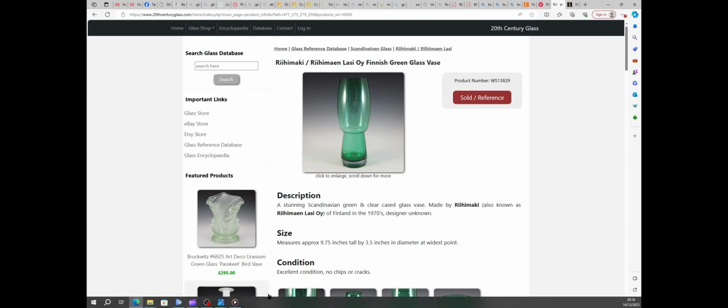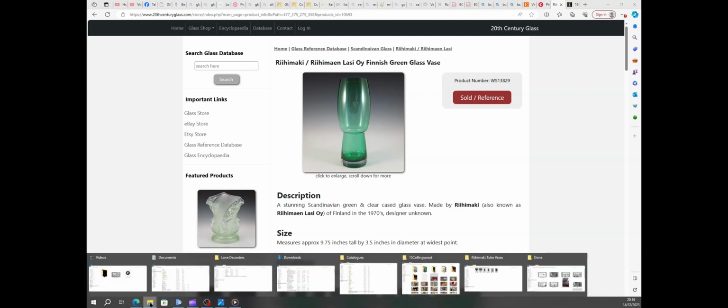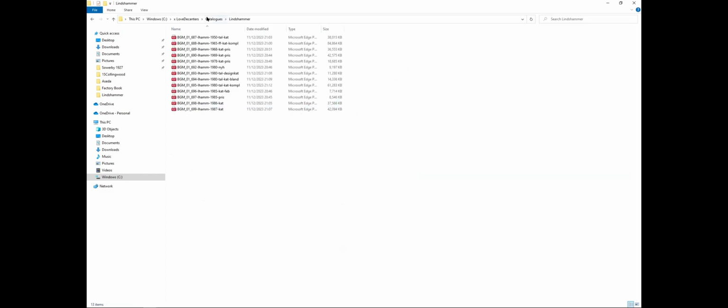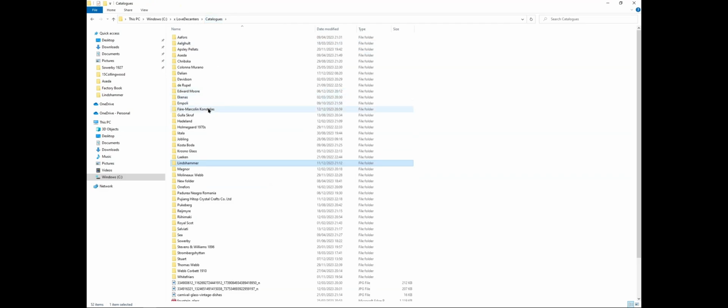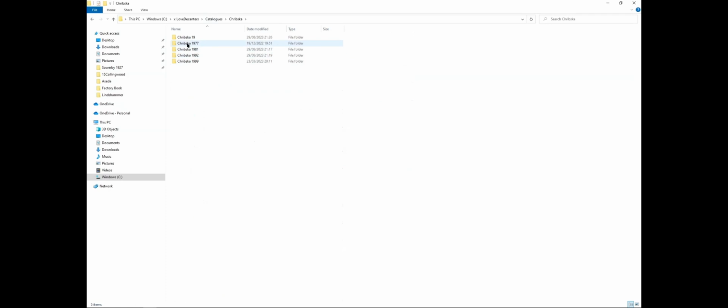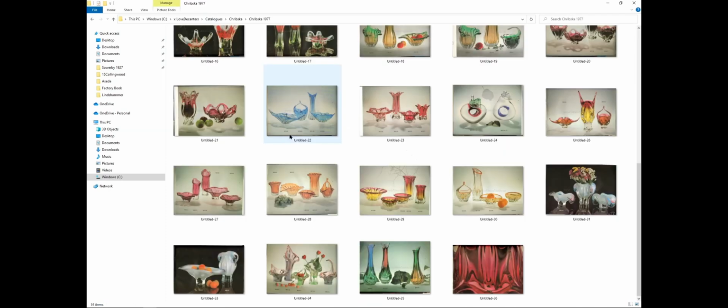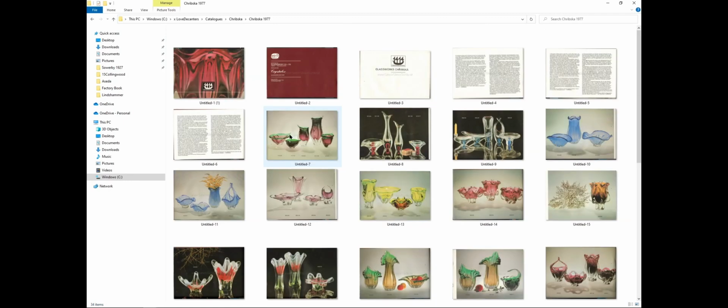So yeah, let me show you. Where is it? I think it's this one. Yeah, this is my catalogues. Anything I find, yeah, I download it. Even if I have to do it a page at a time, like these Kripska ones, page at a time, that's how it comes out. Yeah, so just a little bit of advice there.